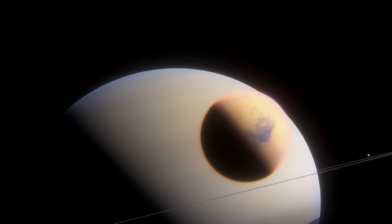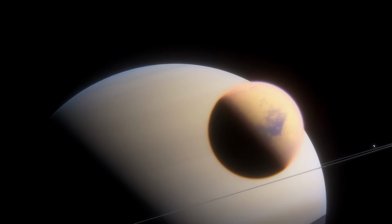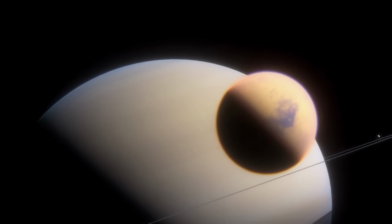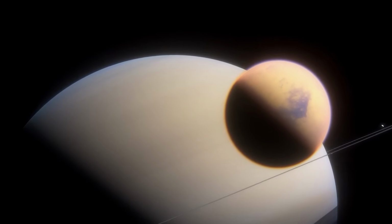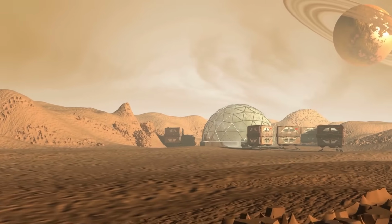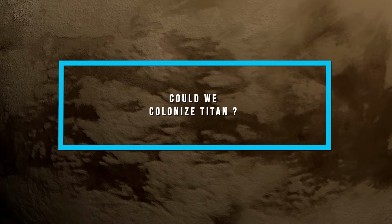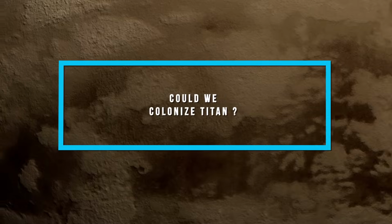In many films and science fiction novels, Titan, the main moon of Saturn, is presented as a world to be colonized, or as a base inhabited by strange beings, or as a colony inhabited by terrestrials in exile. But could Titan's conditions be suitable for hosting humans? Would it be possible to colonize this world? And why is Titan interesting from this point of view? In this video, we will try to answer these questions.